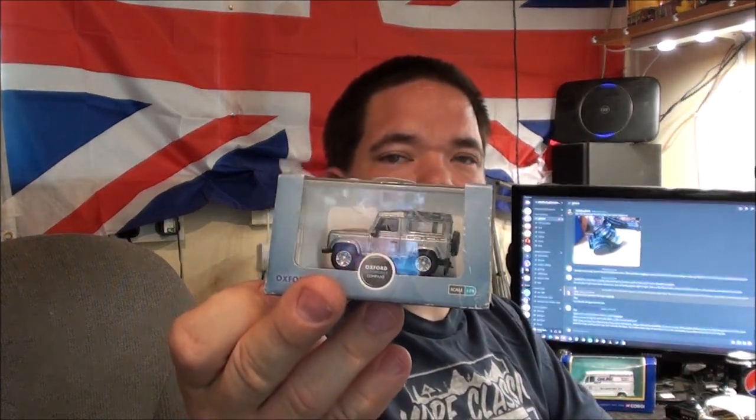Got this weird looking police car. I think that's 50p if I remember rightly. There's another 1:76 scale. Is this Oxford? Yeah, it is Oxford. Land Rover.